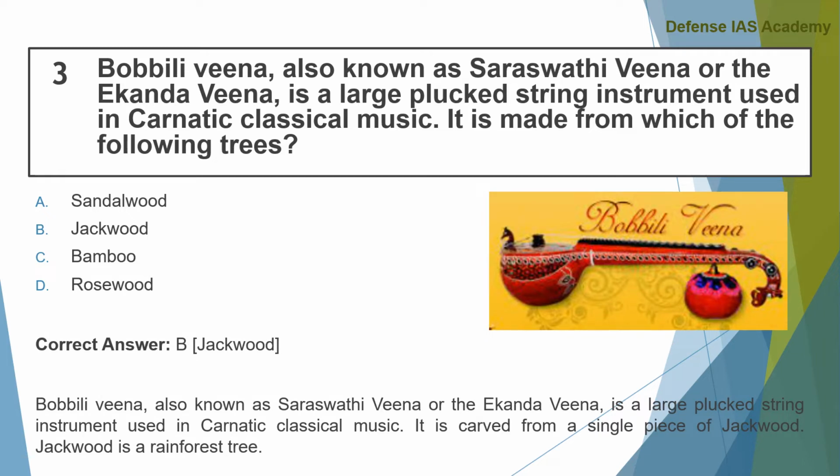The Bobli Veena, also known as Saraswati Veena or Ekanta Veena, is a large plucked string instrument that is used in Carnatic classical music, and it is carved from a single piece of jackwood. Okay, jackwood is a rainforest tree.